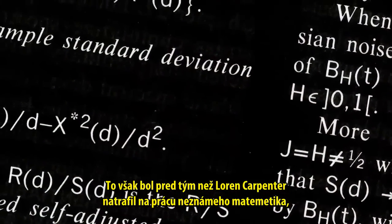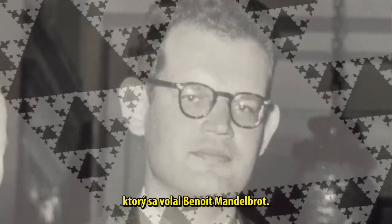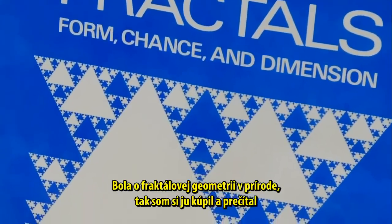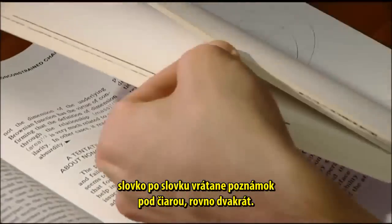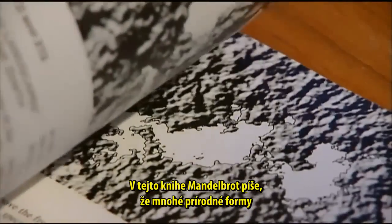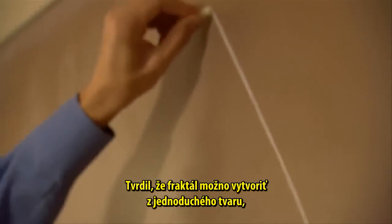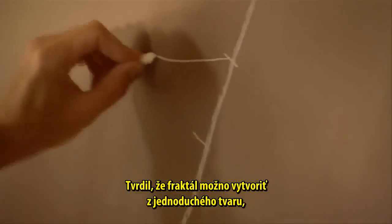But that was before Loren Carpenter stumbled across the work of a little-known mathematician named Benoît Mandelbrot. In 1978, I ran into this book in a bookstore, Fractals, Form, Chance, and Dimension by Benoît Mandelbrot, and it has to do with the fractal geometry of nature. So I bought the book and took it home and read it, cover to cover, every last little word, including footnotes and references, twice. In his book, Mandelbrot said that many forms in nature can be described mathematically as fractals, a word he invented to define shapes that look jagged and broken. He said that you can create a fractal by taking a smooth-looking shape and breaking it into pieces over and over again.